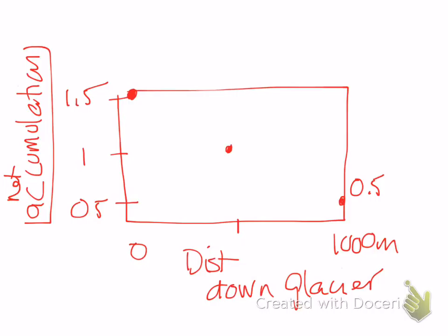So at each point on the glacier, and isn't it Harry that was making these measurements in this one? He's walking down and measuring his stakes. The higher elevation ones, at the very top of the glacier, had the most snowfall at the end, and then this is down where the hut was at 1,000 meters. Does that make sense? Okay.